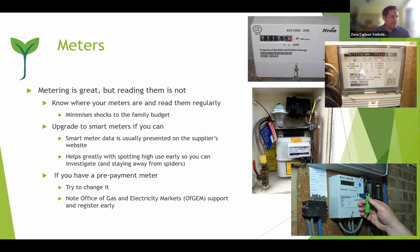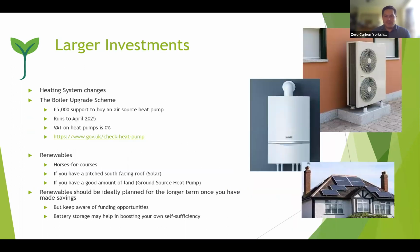Okay, let me try and find where I was. I've gotten to larger investments, I think. Heating system changes are expensive, it just is. Even if you just want a new boiler, you're looking at about £2,000. You will get a nice efficient boiler, but from an older boiler, you're only going to get a 5 to 10% efficiency benefit from that.